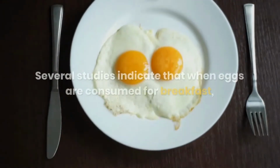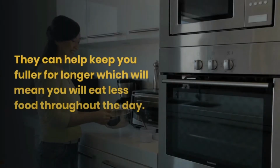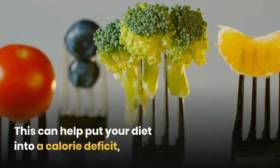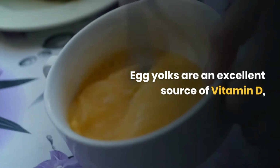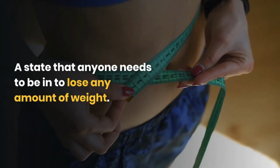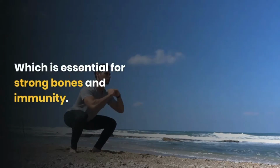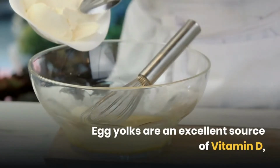Eggs. Several studies indicate that when eggs are consumed for breakfast, they can help keep you fuller for longer, which will mean you will eat less food throughout the day. This can help put your diet into a calorie deficit, a state that anyone needs to be in to lose any amount of weight. Egg yolks are an excellent source of vitamin D, which is essential for strong bones and immunity.